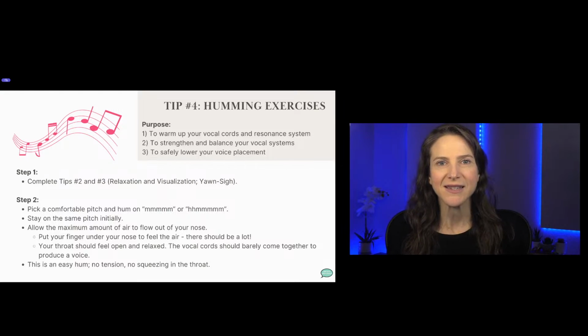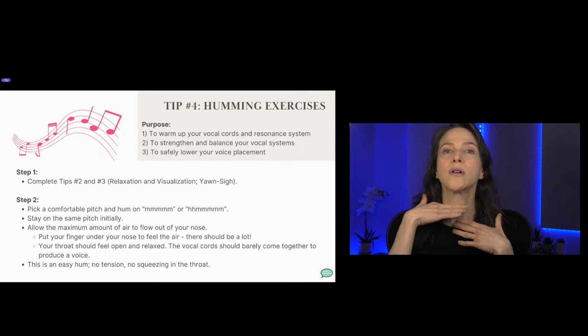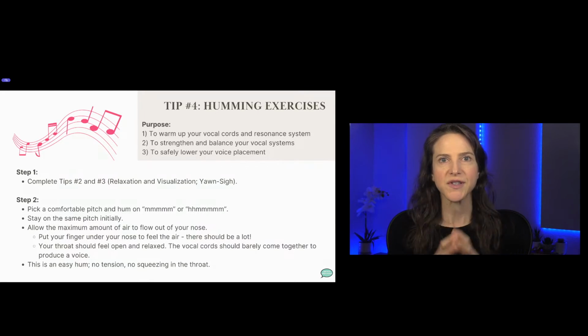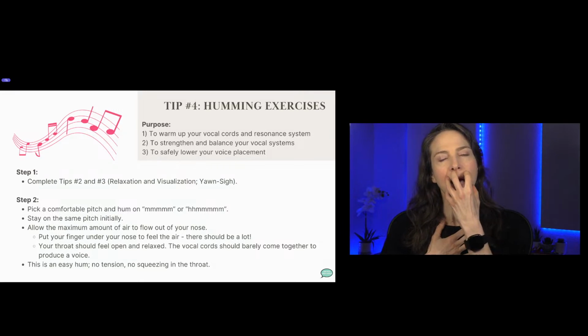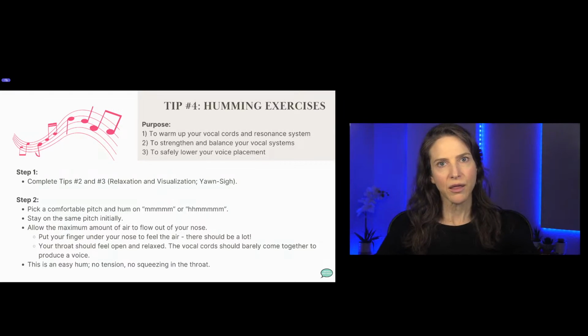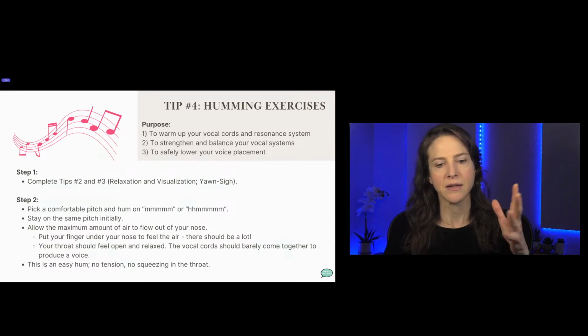So the purpose of these exercises, there's 3 main purposes. Number 1, to warm up your vocal cords and your resonance system. Again, the resonance system is everything above the vocal cords, so throat, mouth, and nose. You're going to warm up those chambers. Number 2 is to strengthen and balance your vocal system, which is what you want, right? You want a balanced placement. You want good chest resonance, mouth resonance, a little bit of nose, and you want to kind of attach the breath to all of that. You want your entire vocal system to feel balanced and kind of linked.